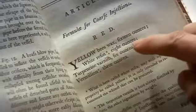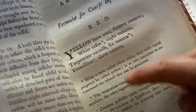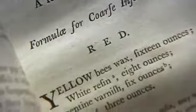Yellow beeswax, 16 ounces. White resin, 8 ounces. Turpentine varnish, 6 ounces. Vermilion, 3 ounces. And these were very expensive artist pigments that they were using. Oh, I see. So these would have been readily available to most people? Expensive ingredients, they still would have been available to the students and the doctors. They would have gone along to a colour shop, the kind of place that sold artist supplies, and they would have bought them there. Oh, I see. Oh, fantastic.